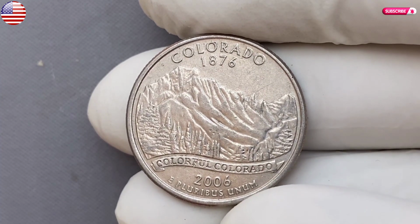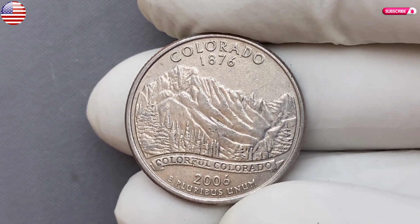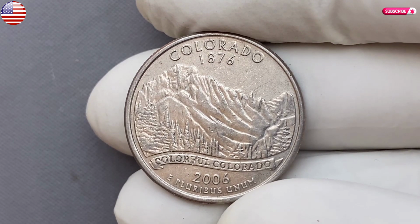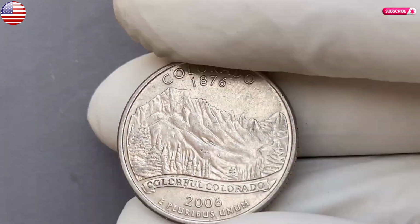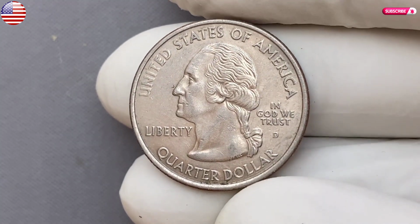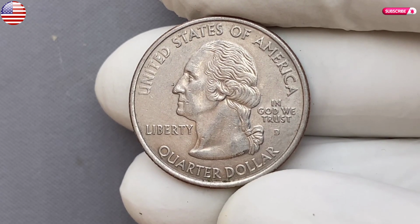So why does this matter so much? Well, coins are mass-produced, but error coins are the happy accidents of that process. They're rare by nature and impossible to intentionally recreate. That makes them one-of-a-kind finds. Add the dramatic design of the Rocky Mountains and the growing demand for state quarters among collectors, and you've got the perfect storm for a valuable discovery.